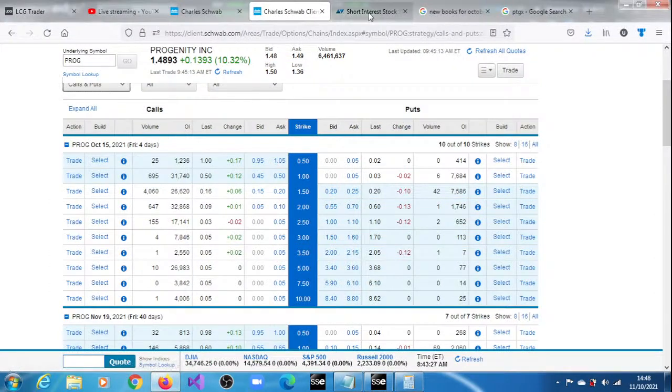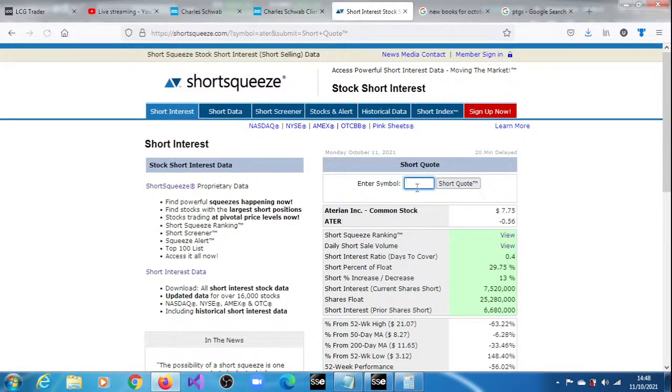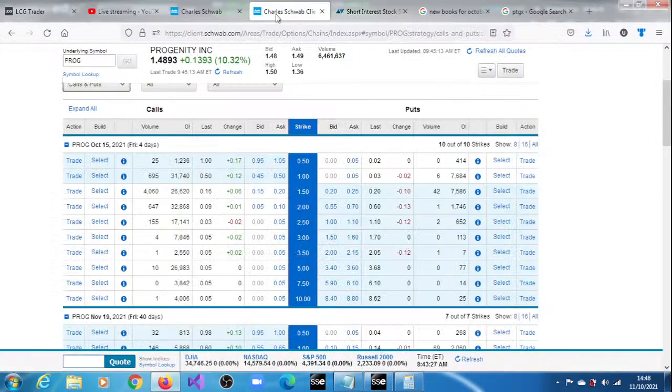So let's look at the short interest for ATER. Okay, 29.75%, but it's the short interest ratio, which is the number of days it will take to cover, that is a problem. But it has a short interest of 29.75, so it will continue to attract market participants, and the market makers will also be looking at their delta.